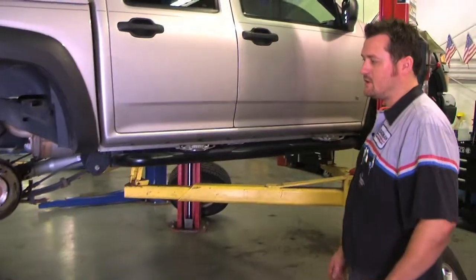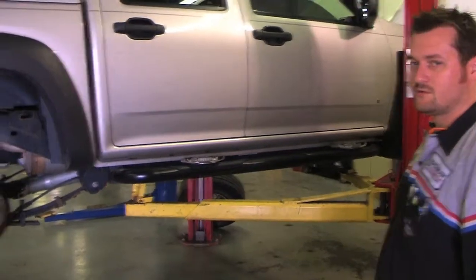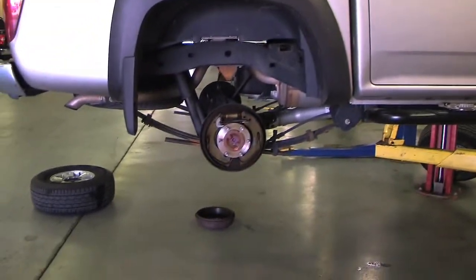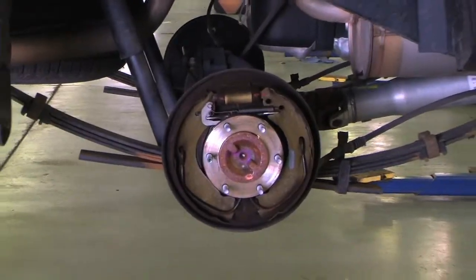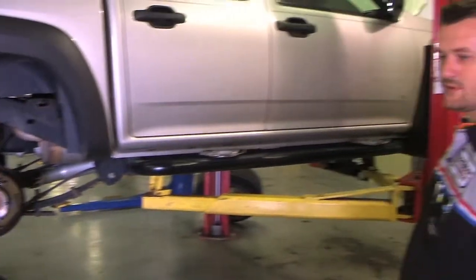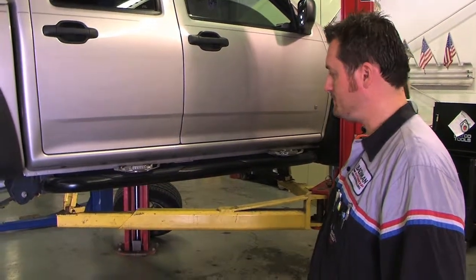Right now, I just took off the tires, inspected the brakes, and looked the car over to see what it needs, and what the good and bad points about the car are. I will now be making an estimate for the customer before he walks back here, so I can show him the goods and the bads that he has on the vehicle.